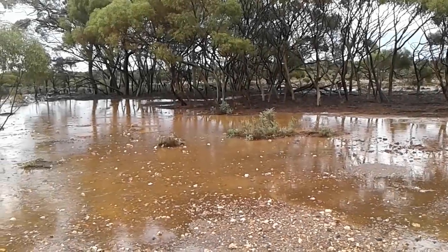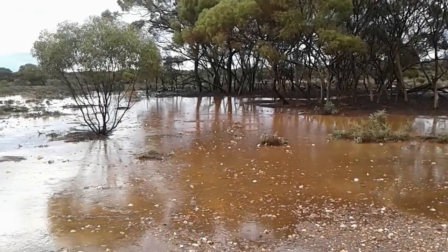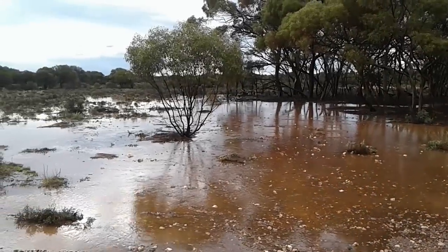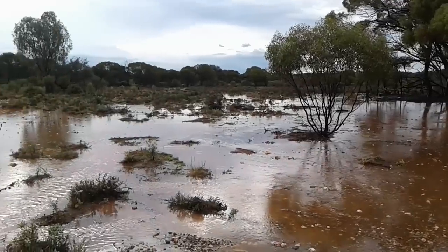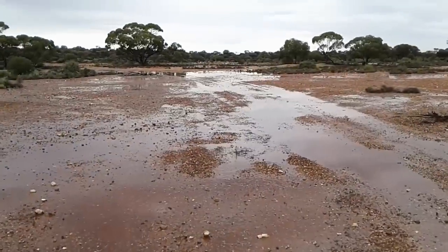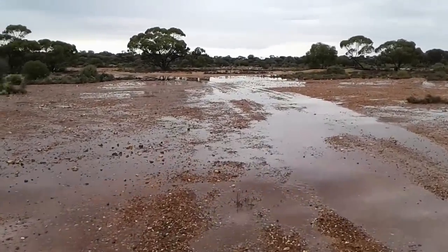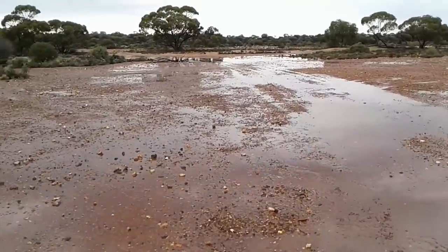This was a nice dry campsite in amongst those trees, and now it's just a lake. It's quite horrendous. Glad I didn't park under there. I can't even drive at the moment because it just makes an absolute mess of the tracks, and you'd probably get stuck anyway. And unfortunately it's going to take several days for this to dry out, so it's a real bummer.